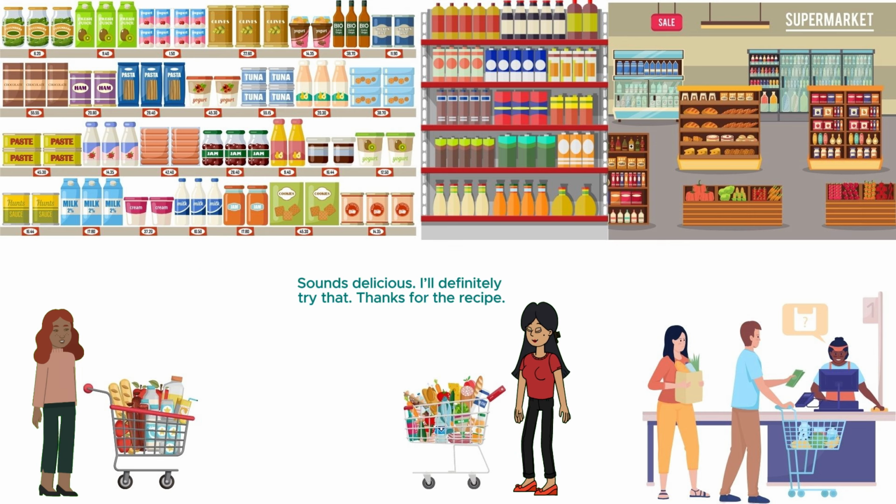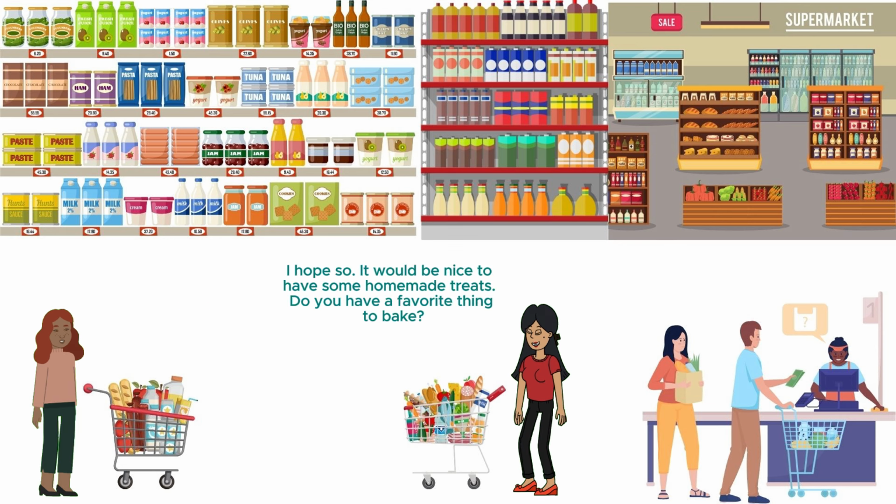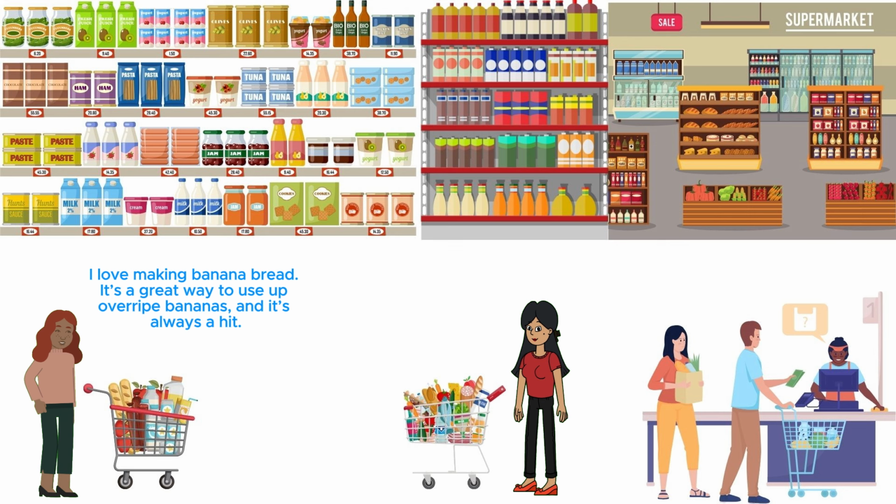Sounds delicious. I'll definitely try that. Thanks for the recipe. No problem. Baking can be really rewarding. Once you start, you might find you really enjoy it. I hope so. It would be nice to have some homemade treats. Do you have a favorite thing to bake? I love making banana bread. It's a great way to use up overripe bananas, and it's always a hit.